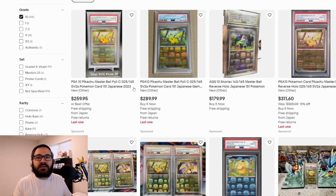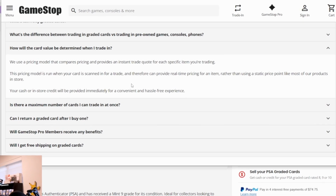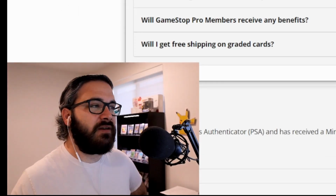People are going to go on their website and buy some of these most desirable cards and get swindled. It doesn't make sense. How will the card value be determined when trading in? This is straight from GameStop's website: we use a pricing model that compares pricing and provides an instant trade quote for specific items you're trading. The pricing model is run where the card is scanned for trade and therefore can provide real-time pricing for the item.